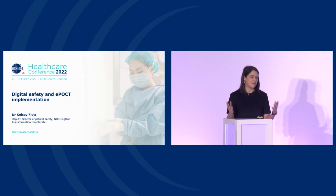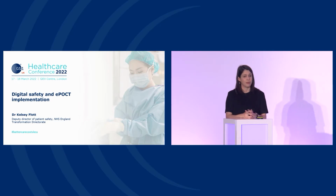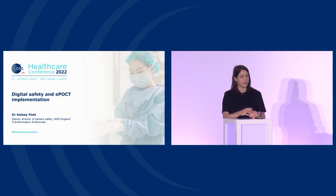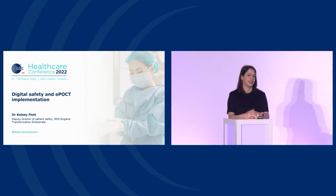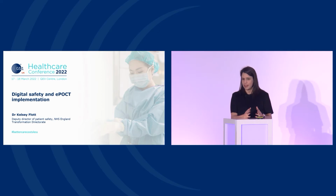But I'm going to talk through a bit of that strategy and what it means, what its aims are, also some of the things that we've done to implement the commitments in that strategy, really focusing in on the commitment around traceability and some of our work around electronic point of care traceability, and hopefully, most excitingly, put forward a bit of a plan for how we intend to implement that.